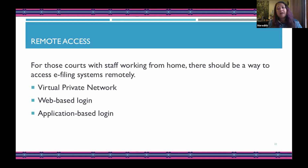Sometimes there's a web-based login, and for those of you who use Outlook webmail, that may be another way that you're getting emails in if you allow electronic filing via email. And then some of it's application-based. So there are some programs that actually have a web-based portal. And then there are others where they host their own login. And so sometimes the applications will just have you log in themselves. And again, this is all dependent on having internet. It's all dependent on having the necessary technology and devices.